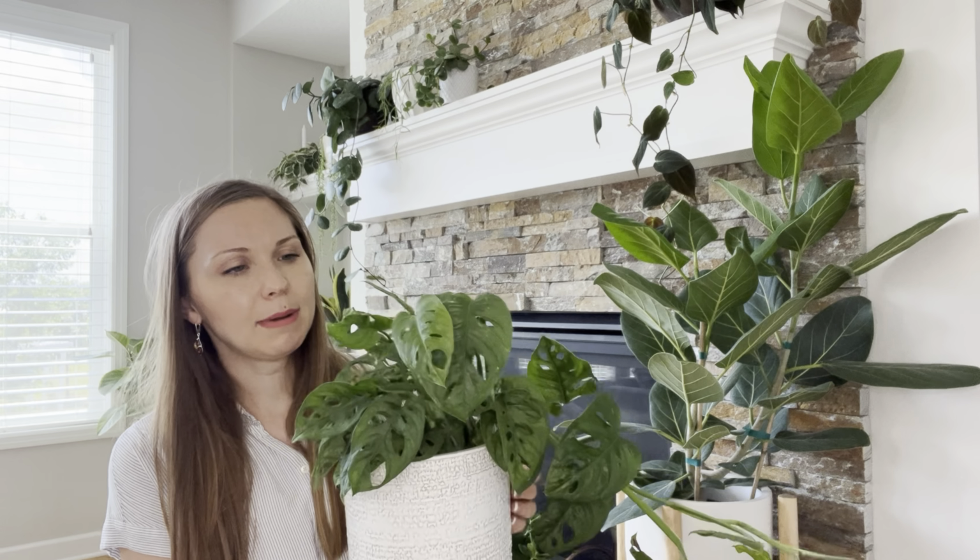Yay! So these aren't the only plants that make me super happy, but as I looked at them, I'm like, nope, these are the ones I'm going to talk about. I have so much to say, and they're just so beautiful.